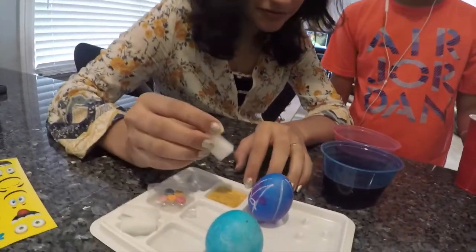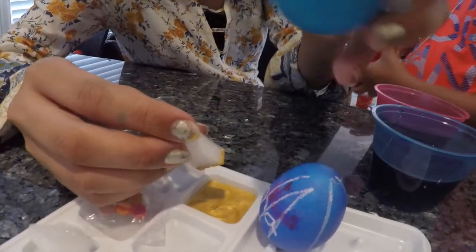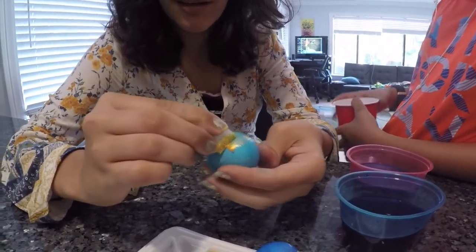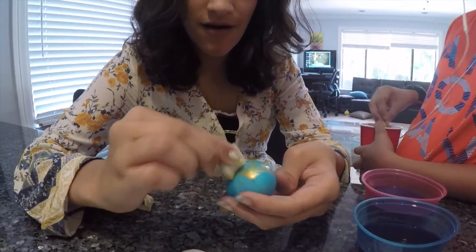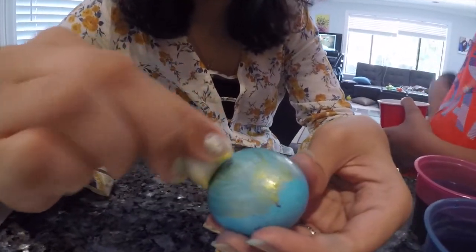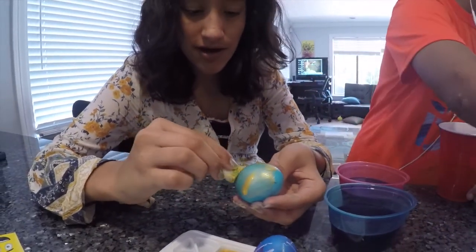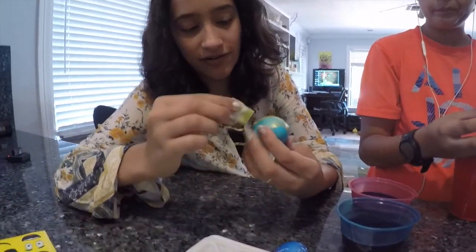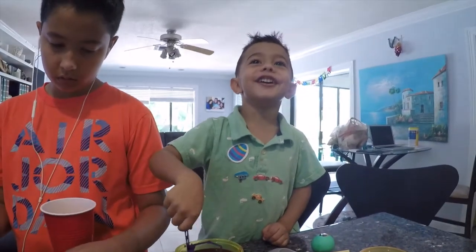Okay, so you're supposed to put the sponge in here. And I'm going to use the blue that I did last. Look, Xavier. Kind of like paint over it, I guess. Oh, that looks pretty. Okay, let's try some more. That is gorgeous. I'm gonna do it on that one. It's dripping down your finger. Wow. Mommy, I'm making it together.